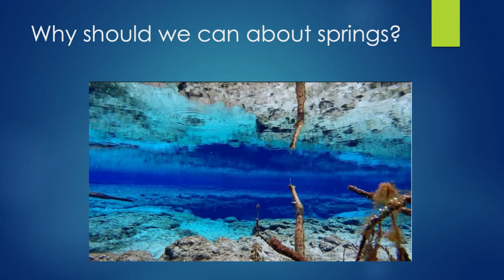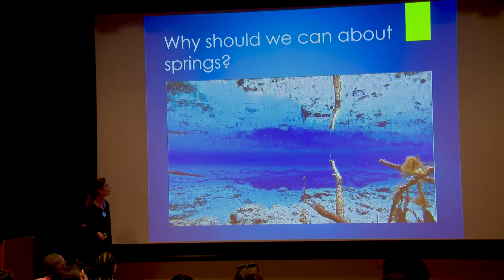Okay, so why do we care about this? Well, hopefully I just gave you an indication of why you might care about it because, number one, they're cool. But number two, they are actually a window into your drinking water. This is Ginny Spring, one of the springs in Ginny Springs. And we have this huge diversity of springs here. They're gorgeous. So many different sizes and shapes and lengths and depths and colors.